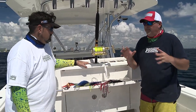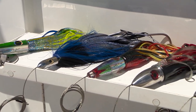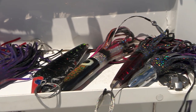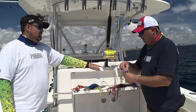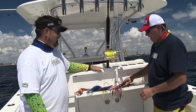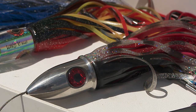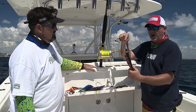What lure do I pull? Big, big equation here. There's a lot of different options out on the market. Variety is key. Oh man, there's so many different Wahoo lures out there. Carlos, if you had to pick one color, what would it be? Purple and black. No. Red and black? Black and red. Okay, so dark colors. Black and red, man. Black and red, killer lure, bullet-shaped head, big red eyes. That's the epitome of a high-speed Wahoo lure right there.